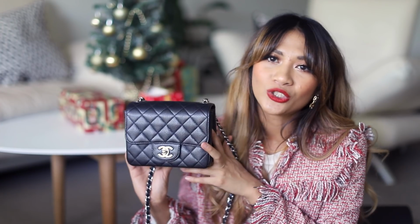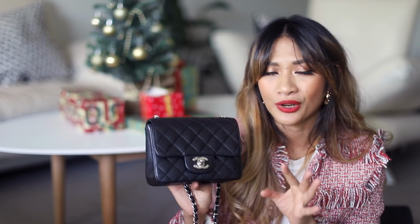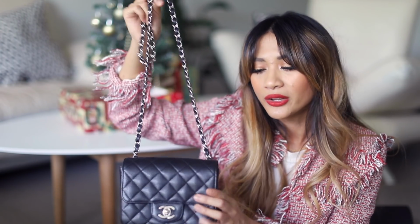If I'm being completely honest, I would not say no to another black version with gold hardware, just because I'm a stickler for different colored hardware. They really do matter to me, and the same bag with different hardware is like a different bag to me. Which sounds crazy, I know, but that's just who I am. But yeah, this is the Chanel Square Mini. Absolutely love her. Just such a cute little bag.